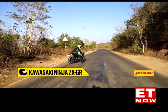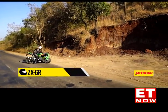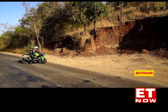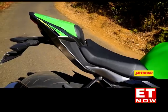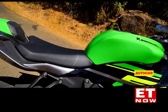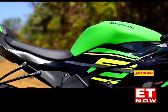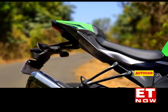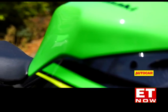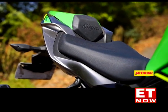Those tank extensions aren't all great though, and they do come in the way when you're taking U-turns, a process that's already quite tedious thanks to the limited steering lock you get on bikes like this. Speaking of ergonomics, the seat is flat and spacious, and even the mirrors work well. You might have noticed that rear seat cowl, and that's because Kawasaki only sells the ZX-6R as a single-seater in India, which is no shame. Using the rear seat on a motorcycle like this is never a very nice experience, both for the rider and the pillion.